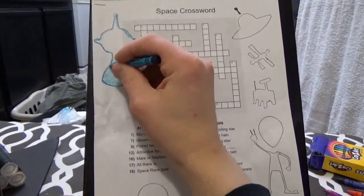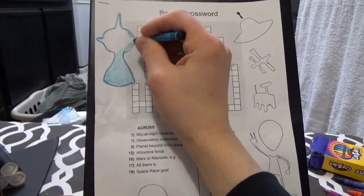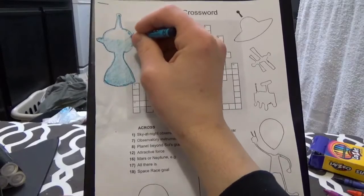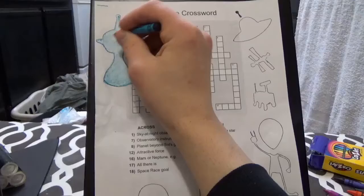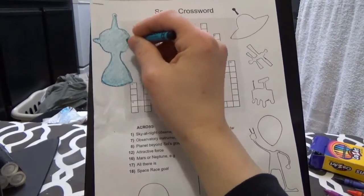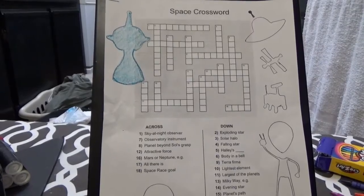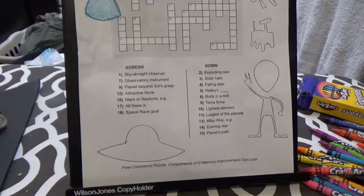And because I'm right pawed, I go lower left to upper right. As long as I maintain the same pressure on the crayon and go in the same direction, my finished object will have the same consistency throughout. So now we got that, and how about we do this UFO on the bottom here.